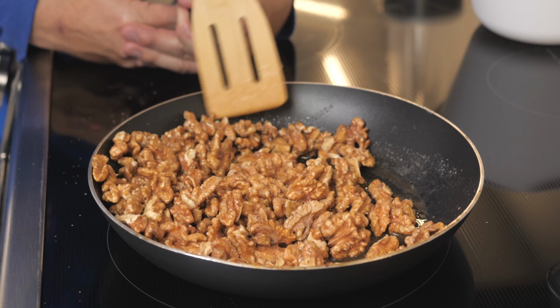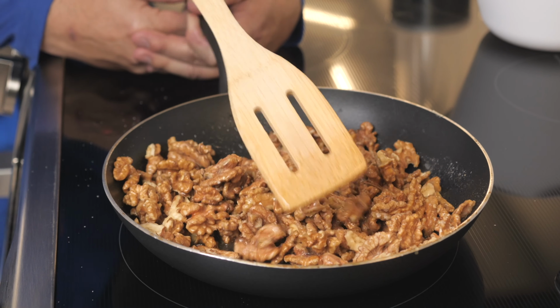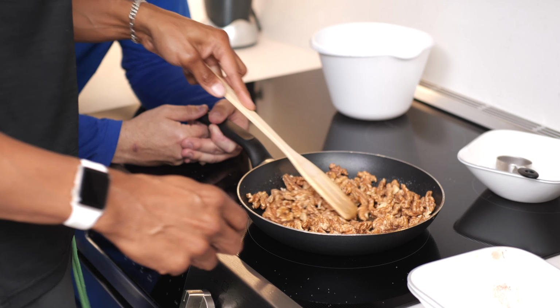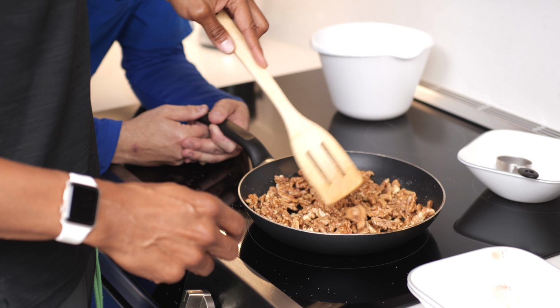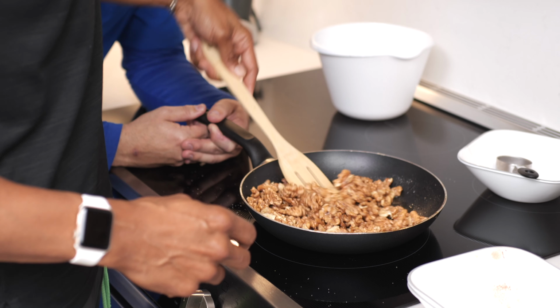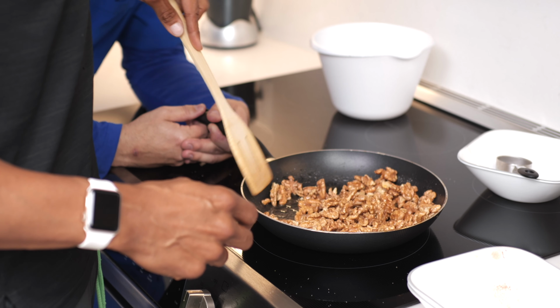There you go. It's very simple. See, this is not difficult at all. For myself, I'm not big on eating walnuts by themselves, but once I had this recipe, I'm now a walnut fanatic. Walnuts for me have never been big, so I'm very interested in trying this and seeing if this might be the new thing. Yeah, it's going to be the new thing.